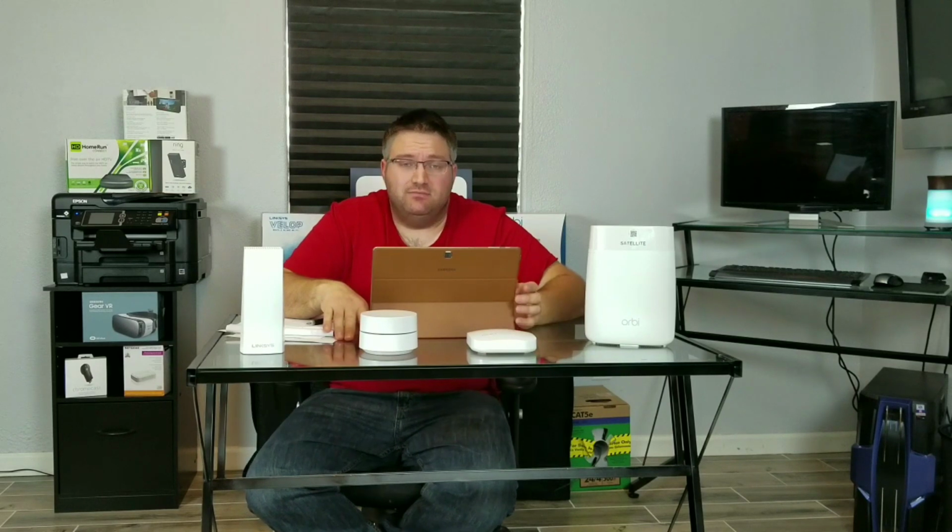If you're looking for a system and you have a large home, that's the other thing. Once again, Orbi outshines everybody. Next one up is going to be Velop. And then you're going to have the Google Wi-Fi and the Eero system.